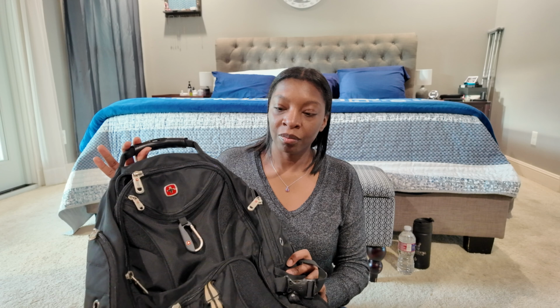I'm pretty sure you guys recognize this bag. Hopefully you do. Anyway, this is Swiss Gear, and everybody and their mama has this bag. I'm pretty sure you cannot walk through any airport in the US or maybe even abroad and not see somebody with this bag. So this is the bag that I was using, but if you guys have this bag, then you know that it's pretty large. So again, I didn't want to use that bag anymore.